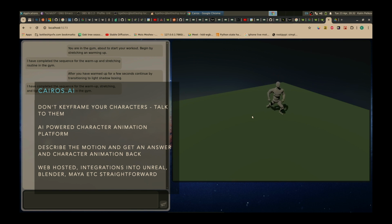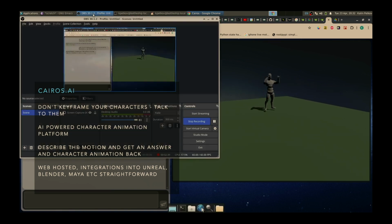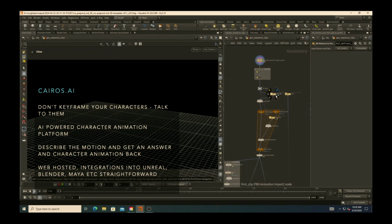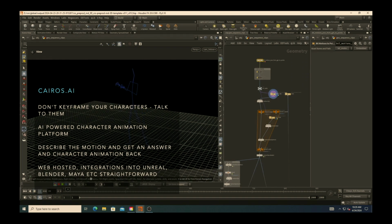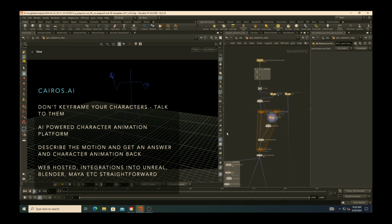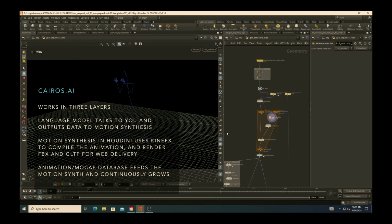And then it collects all of these entries that it has found, and it sends it to Houdini as a table of parameters. And then this table is used by Houdini to assemble all of this motion, render out GLTF and FBX, and deliver the GLTF to you to look at in the browser. And because we can render out GLTFs and FBXs, we can integrate with any platform. Kind of simple.